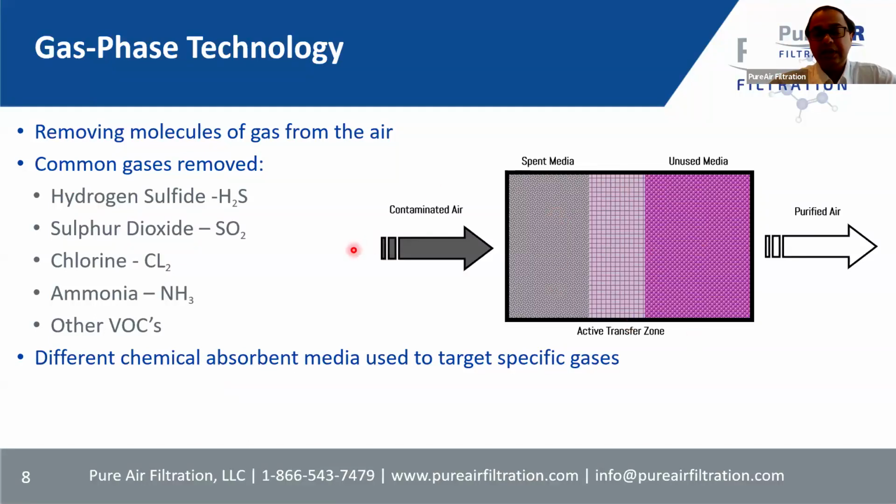The contaminated air goes in, for example hydrogen sulfide, sulfur dioxide, chlorine, ammonia. There is an active transfer zone where it removes all the corrosive gases, and the air comes out as purified gas. We will explain how we do it, and we have engineered media, which we will discuss in later slides. Different chemical adsorbent media are used to target specific gases present in your environment, in your atmosphere, or in your control room.